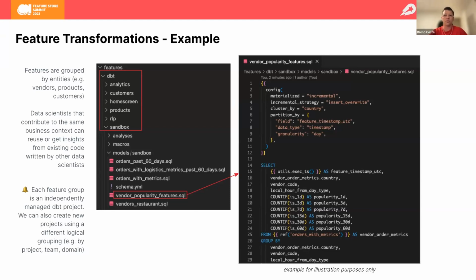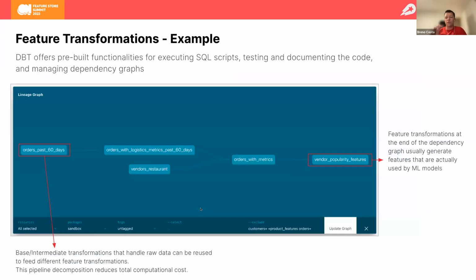For example, orders with metrics is another script called orderswithmatrix.sql. And when you create your SQL in this way, dbt will automatically generate the dependency graph for you. You don't need to do anything. And dbt also offers a CLI.